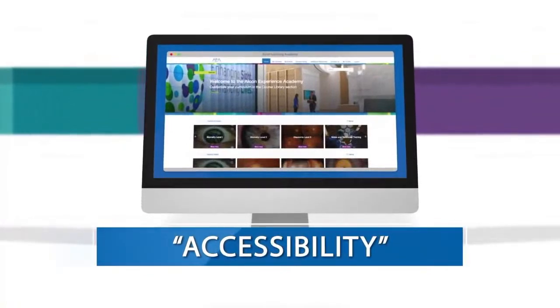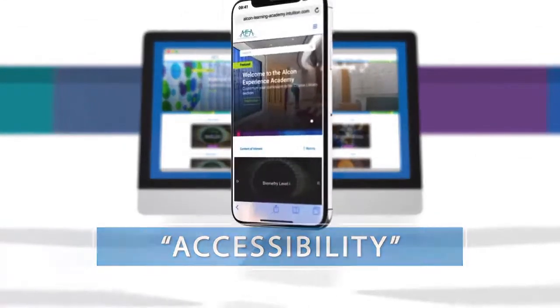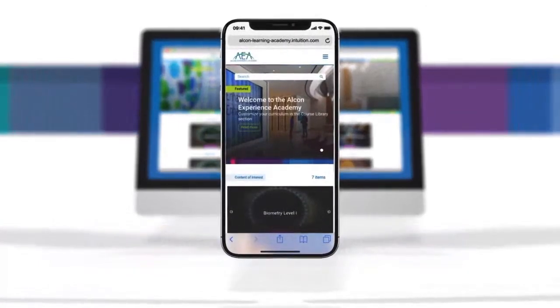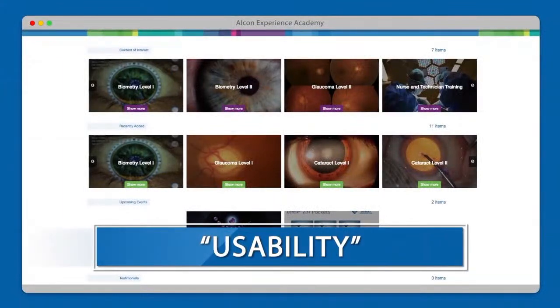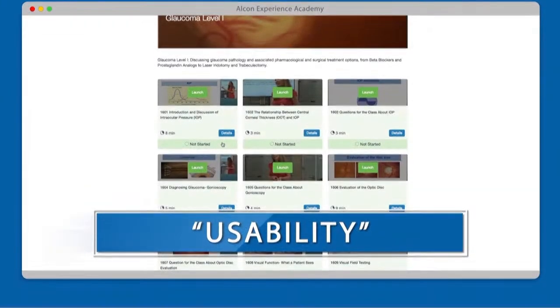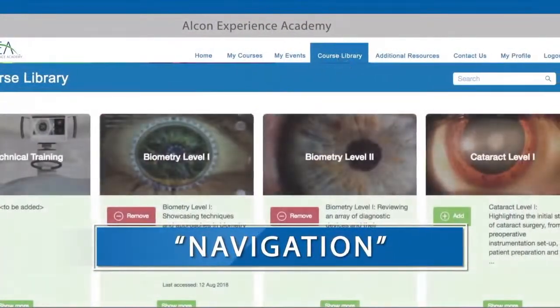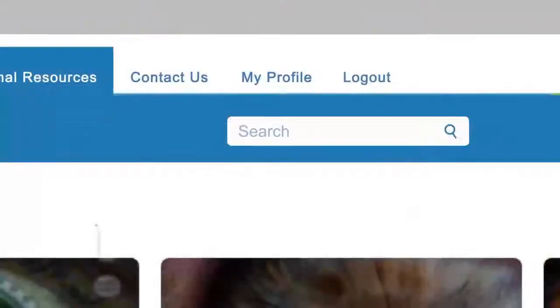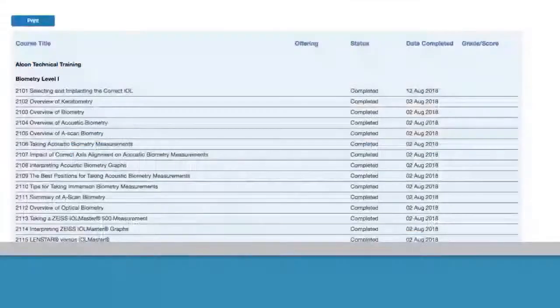Accessibility. Gain access to the content you need when you need it. The mobile-friendly format allows you to access content on the go. Usability. Ease of use on every step of your informational journey. Navigation. Move easily from one topic to the next, from one piece of content to the next. Searchability. Find what you need fast.